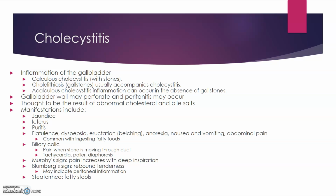The way that the patients will present will include jaundice, icterus, pruritus, which is itching, flatulence, dyspepsia, belching, anorexia, nausea, vomiting, abdominal pain, especially shortly after eating fatty foods. They can have some biliary colic, and that's pain when the stone is moving through that duct. And as a result of that, they can have tachycardia, pallor, and diaphoresis.